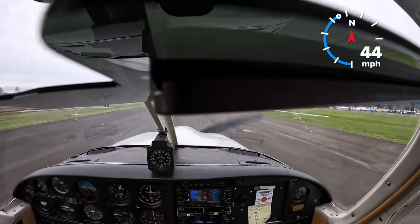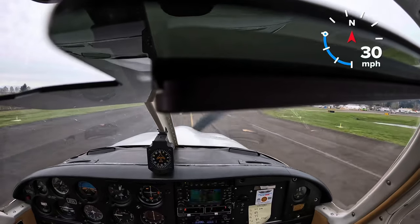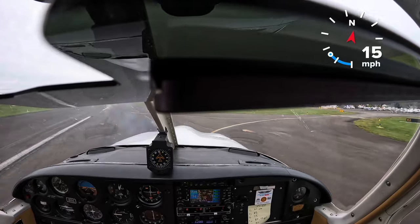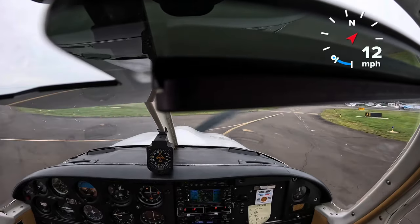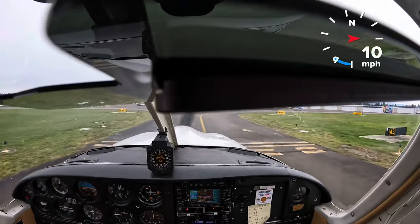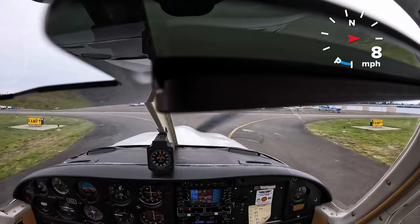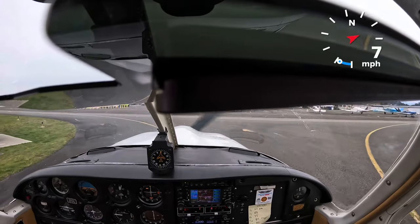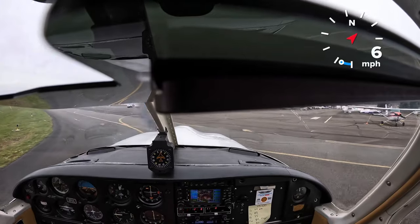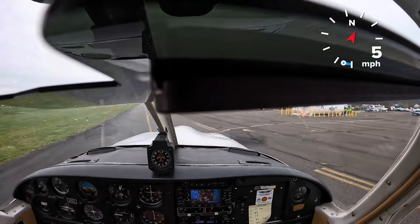Yeah, buddy. Yeah. That was awesome. That was so cool. All right, take us to the fuel pump. That was great. That literally just was like, and then. Auburn traffic, Cherokee 63 Sierra, clear of 3-4, Auburn. Nope, nicely done. Off landing. Off.